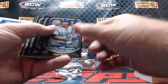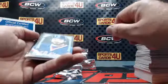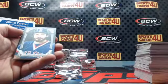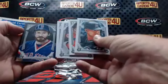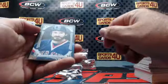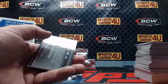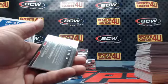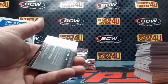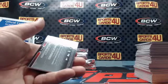Corey Seager, 83/150. Aledmus Diaz, Lou Gehrig. This looks a little different. I don't know. What do you think? For the Red Sox, Canvas Collection, Wade Boggs. No, maybe not. False alarm. Canvas Collection Reproduction. Thought we were on to something.